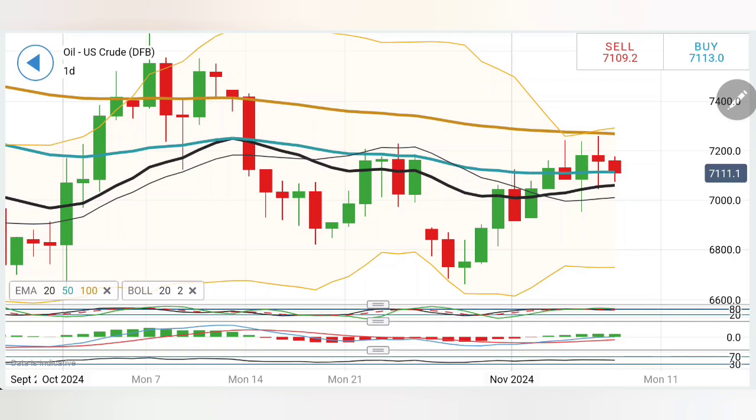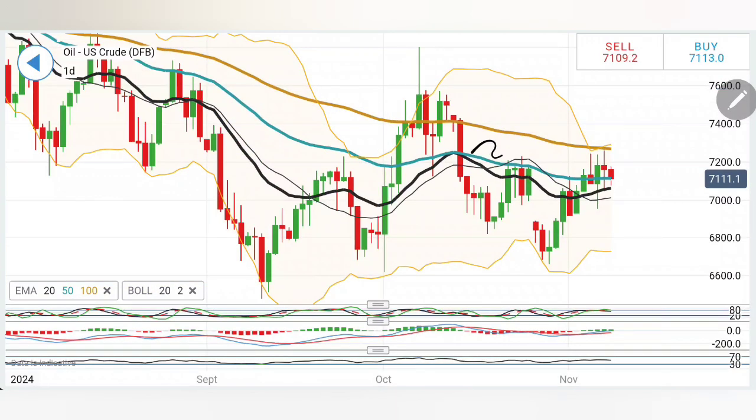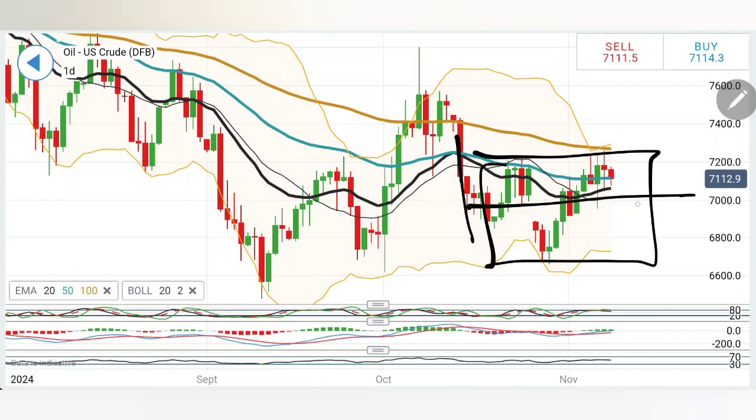Only bearish confirmation if it drops below 70 and then 69.6 zone. So also 68, 69, till here we have to be cautious. We can say that on the daily charts after the drop it is just consolidating here in the box. It has to break out either way.